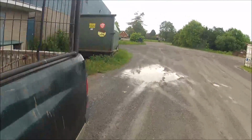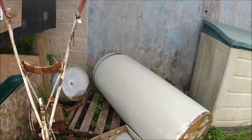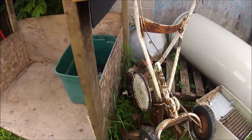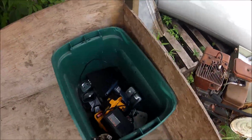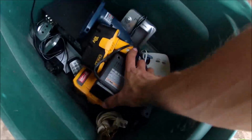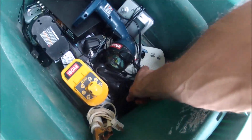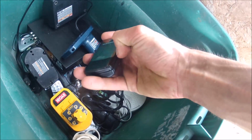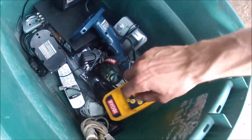Dropped off the packages, and I'm here at my drop-off bin. There's a little bit of stuff here. A little bit of metal, hot water tank, old rototiller. A bunch of batteries, Ryobi chargers, Ryobi batteries, little flip phone. I love flip phones. They should bring them back.